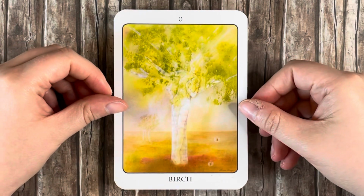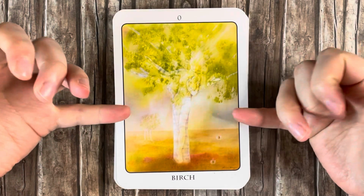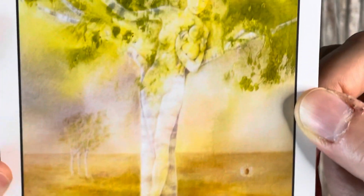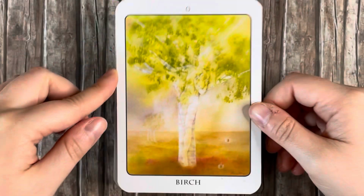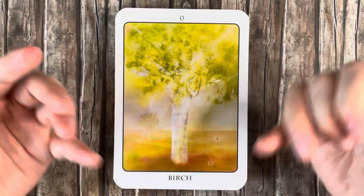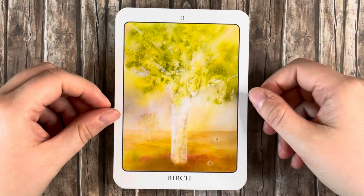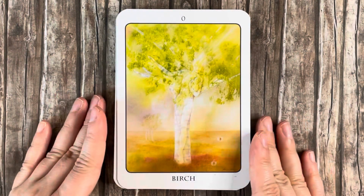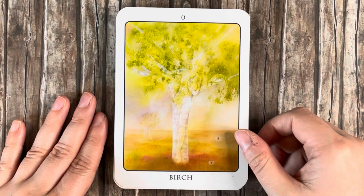Anyway, let's look at these gorgeous cards. I'm going to try not to pick these up because I've zoomed in. The first card we've got here is Birch. I don't know if you can tell on the screen, but she's holding a little baby. It's like a tree spirit woman holding a little child, and I just love this. I've shuffled this and pulled a card for myself already, and this was actually the first card I drew, which I thought was really cool. I've since put it back in order for you guys. I really love the softness of the artwork in this deck. It feels really ethereal and comforting, which is exactly what I was looking for.